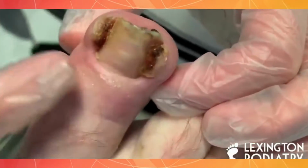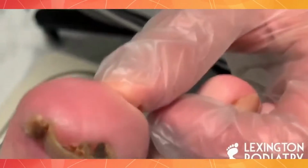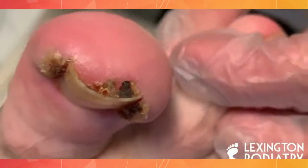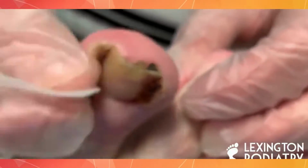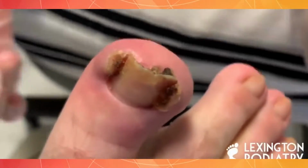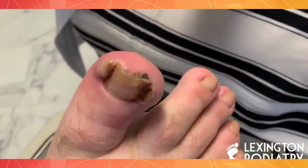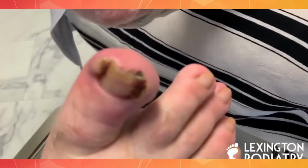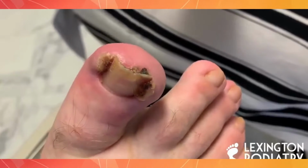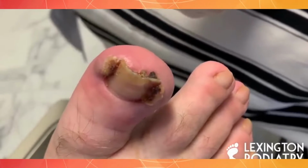So granuloma, and from what I can see, if you kind of go here, you can see how it's digging into the skin. So what I'm gonna do is numb it up first, then take out these little edges. I'm hoping to keep your toenail on. I will tell you, if fluid has started to leak underneath the nail bed and underneath the nail, it'll help lift it up and it'll just kind of come off on its own. So I'm hoping it's gonna stay intact, but if it doesn't, it's just because it's gotten so infected and ingrown.